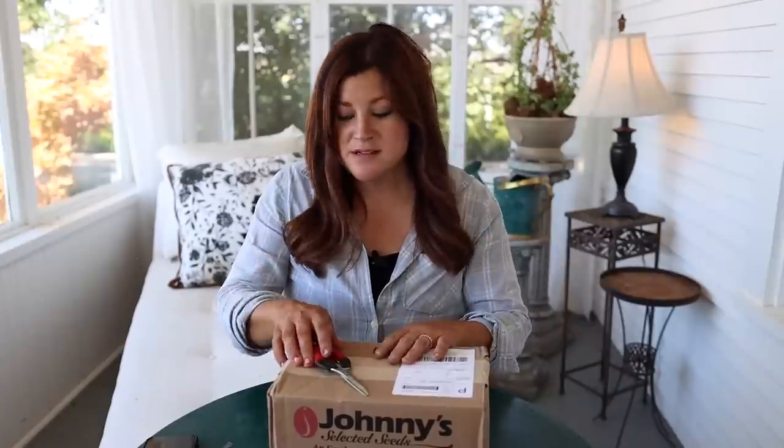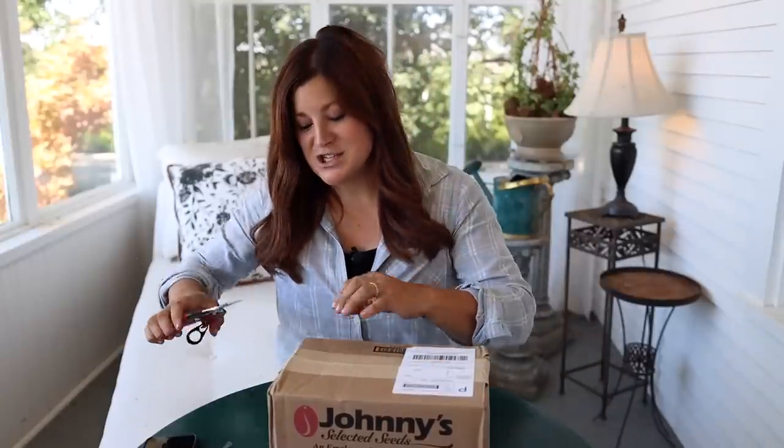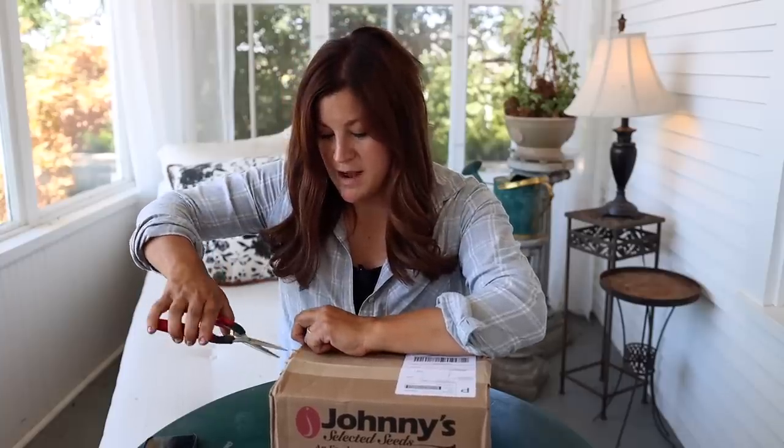Okay, now we're gonna head somewhere where I can open up the seeds. All right, up in the sun porch with the fan on above me. It's not too hot up here yet. We want to open this box of seeds up.